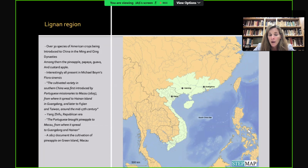This is a source from one of the gazetteers in the Republican era, written by Yang Jifu. And then there is another quote: the Portuguese brought the pineapple to Macau, from where it spread to Guangdong and Hainan. Interestingly, Michael Boehm arrived in Macau first. He served in Hainan as well, so he could see the pineapple consumed and present in the different parts of the southern territories of China.